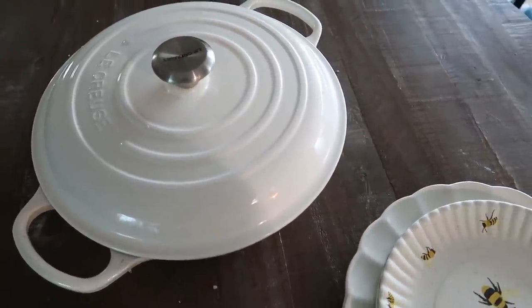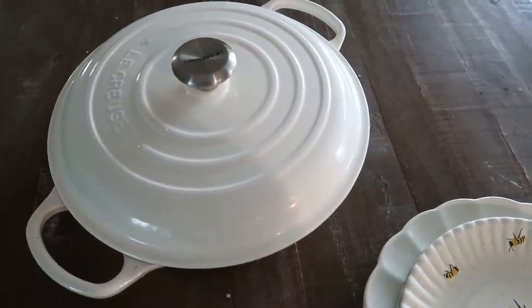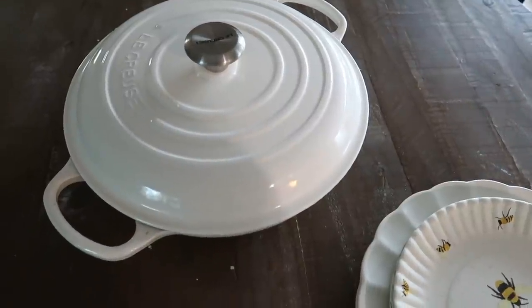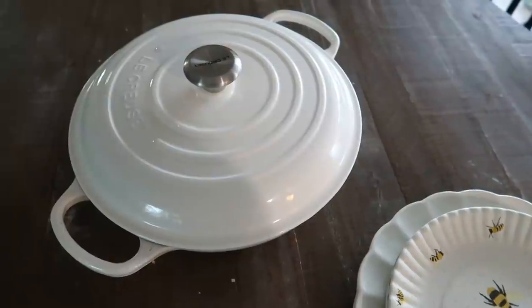And Bella, this is one of your favorites as well, right? Is this one of your favorite dinners? Yeah, this is one of our family favorites. So that is what we are having for dinner tonight. Just that. It's a one dish meal.